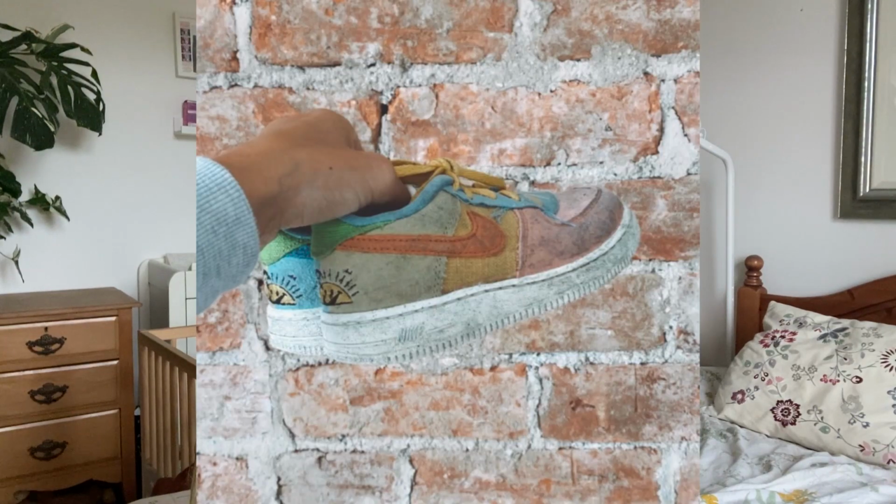The last pair of unique trainers, these are definitely more modern. It took me ages to find out what this range was called, and these sell on Vinted for £45 for children's versions. They have adult versions too. I'll put a picture on the screen of how they were when they arrived if I can find them. They were really dirty.